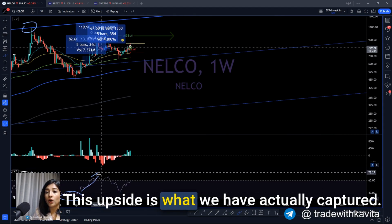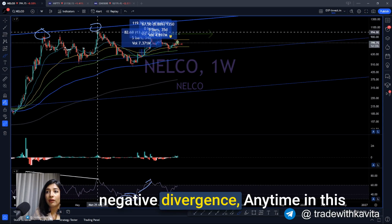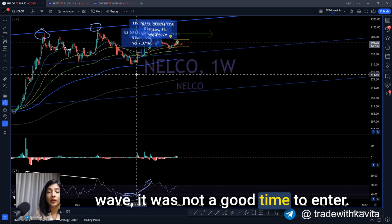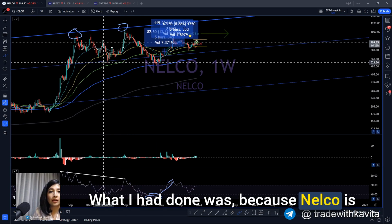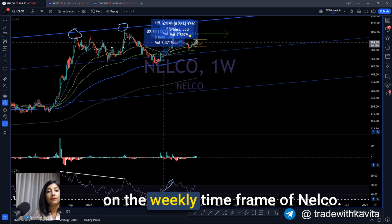This upside is what we have actually captured. This negative divergence came here, which meant that because of the negative divergence, any time in this wave was not a good time to enter. What I had done was, because NELCO is a stock which is part of my watch list, I had an alert set at the level of 30 on the weekly time frame of NELCO.